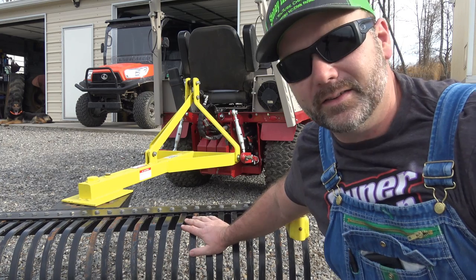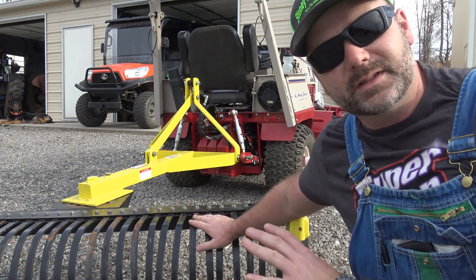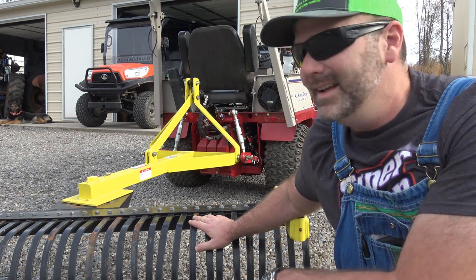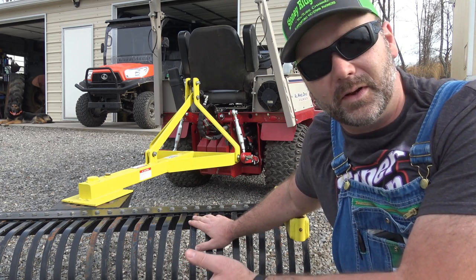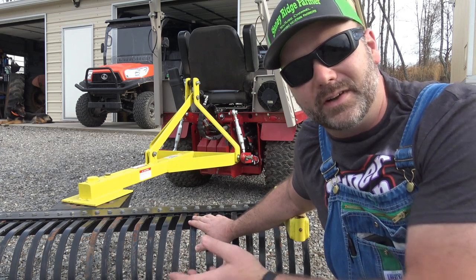What we're planning on doing is getting up here with Rakey Bobby, which is good for loosening everything up. The rake on the front of the Ventrac is good for pushing up piles. After we get done, we'll take the skid loader and scoop up all those rocks and dump them off in the woods in a place that we know won't be pasture anymore.